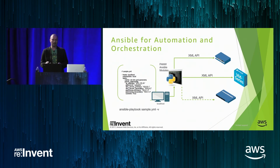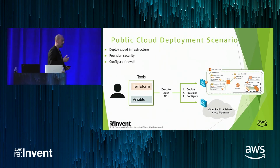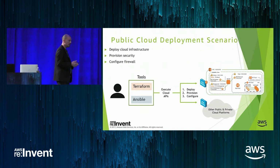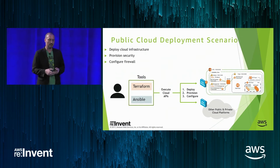So this is used very much for a configuration manager of the Palo Alto Networks devices. The next use case that we've seen adoption was in the public cloud deployment scenarios.